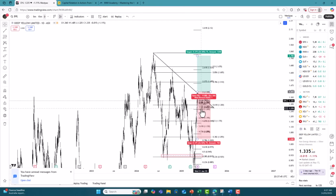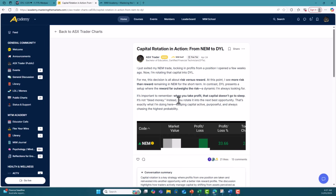Can you see how it makes sense? This is why in that post I talked about it being like an ex-girlfriend, don't look back on it. Who cares if it keeps going? It no longer meets my criteria, which is that there's more reward from here than risk. And I can justify a lot of reasons why I would sell and get out at this $1.40 zone. If it keeps going, so be it.